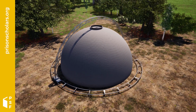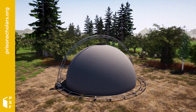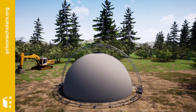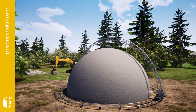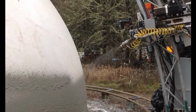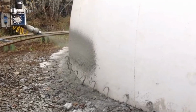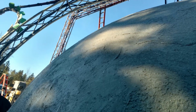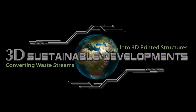The process is basically a cleared site. We excavate for a ring beam and cast a slab-on-grade floor system, and then attach an inflatable form to that structure and install our rail system, which is the assembly of the printer itself, which takes 4 to 6 hours to assemble on site, and we inflate the inflatable structure and begin print.